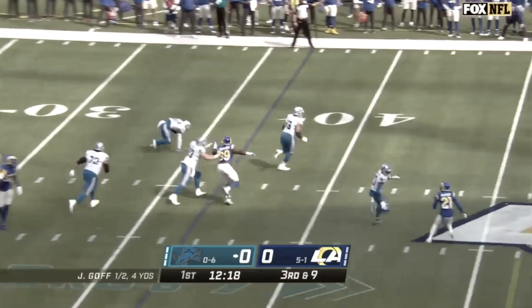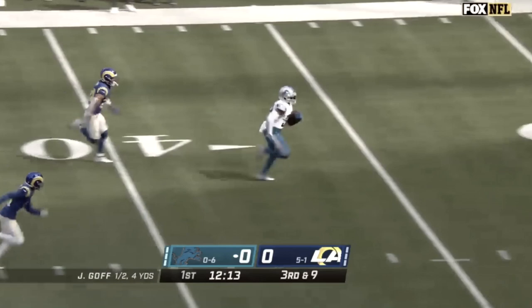And Swift with a blocker in front. Looking for the sticks. He's got more than a first down. And DeAndre Swift down the middle of the field. Blockers in front. He's going to take it all the way.